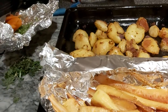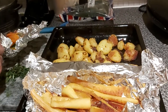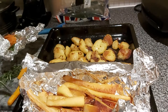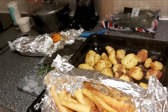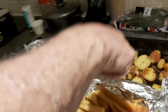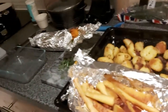Looks very tasty. Do we have plates to put these on now? Tasty? Like this? Well, you want one for them? One for them.